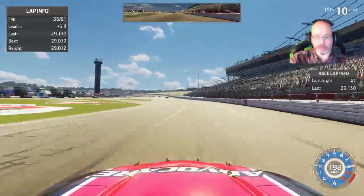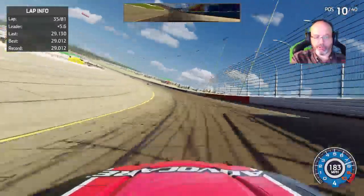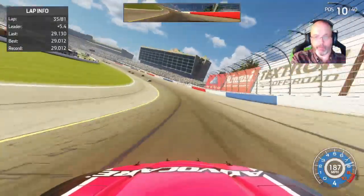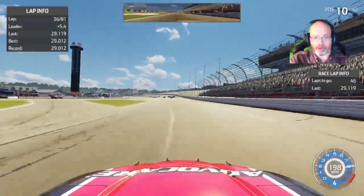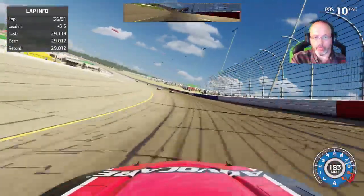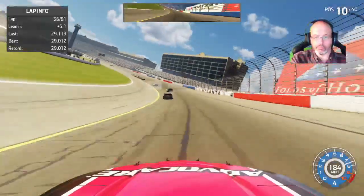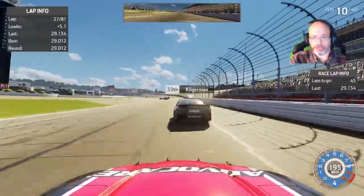Let's just stay out a little bit. This is going a little longer than I had anticipated. Obviously, if there's a wreck or something, we'll just end it, but I'm just curious if I can run down that leader before there'd be any kind of a caution flag or having to do a green flag pit stop. It's about 5.4 seconds down at the stripe, and 5.1 at the stripe, so we shaved 3/10.